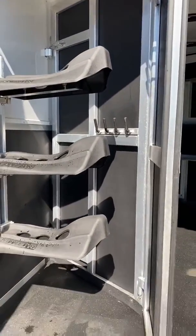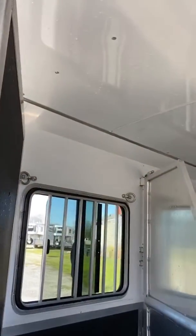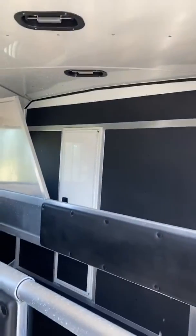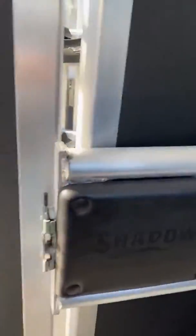It's a rear collapsible tack. So it is fully lined and insulated, horse area, roof vents, does have a walk-through door, has a rear bus drop window, nice padded dividers. Last stall is telescopic, so you can actually move it in when you're loading horses.